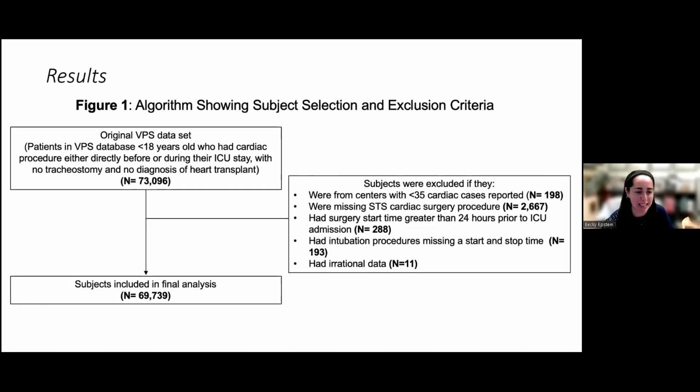Okay, so on to the results. This is our figure 1, just going through subject selection and exclusion criteria. As you can see here, of the original VPS data set, based on the inclusion criteria that we set, there were a little over 73,000 patients. And then a little over 3,000 patients had to be excluded based on our exclusion criteria. So we had nearly 70,000 subjects included in our final analysis.